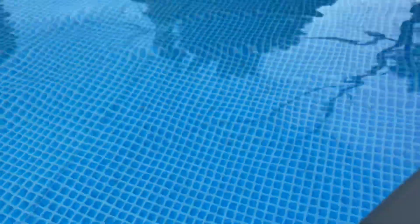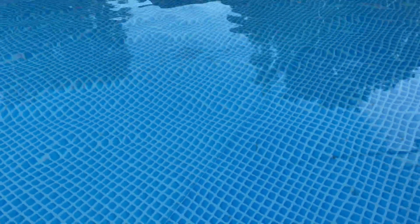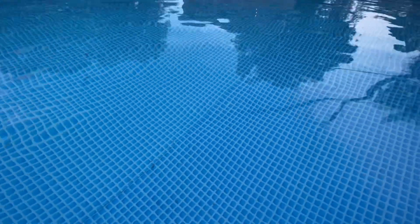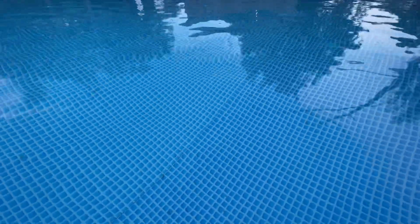The reason I like keeping it on 24/7 is I've noticed that my pool stays a lot cleaner because I have a constant circulation. If I turn it off for 12 hours, I have a lot of trees, it gets windy here, I'll have a lot more pollen that'll sink to the ground. Like you can see right there, that's just pollen. We had a big thunderstorm this morning and dropped a lot of rain, but a lot of pollen because it was really windy.